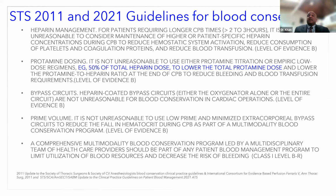So I can't emphasize this enough. There's nothing that any individual can do to make a difference. It has to be part of a team approach. So when we started on this process, we got anesthesia, nursing, perfusionists, and our intensivists, our ICU nurses, everybody, all the stakeholders in the loop to make this program work. A comprehensive multimodality blood conservation program led by a multidisciplinary team of healthcare providers should be part of any patient blood management program to limit blood utilization or blood resources and decrease the risk of bleeding.